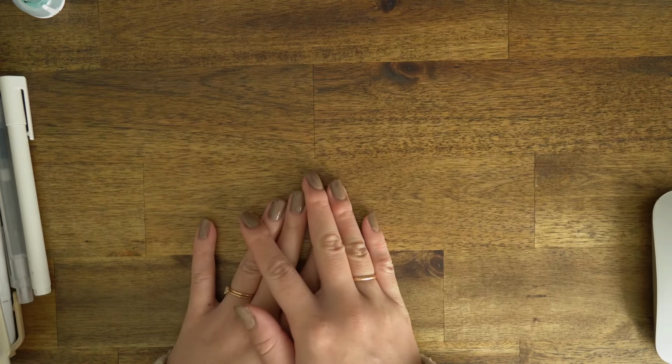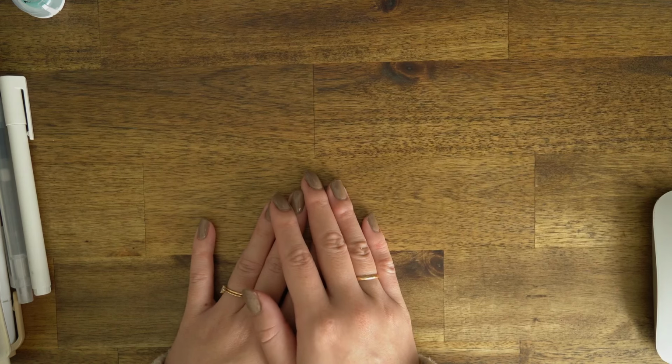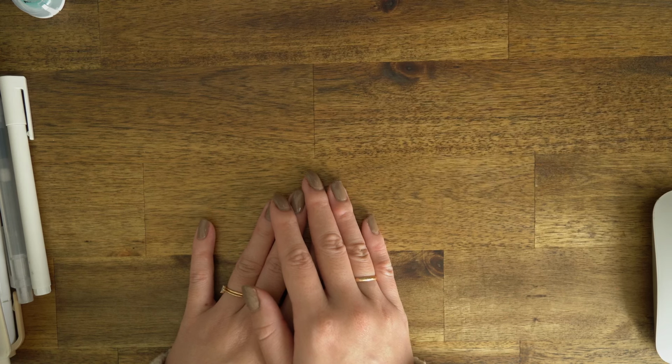In terms of random pens and accessories, I want to get a glue pen. I've seen a few people use it. I can't remember now. It must have been in a YouTube video.